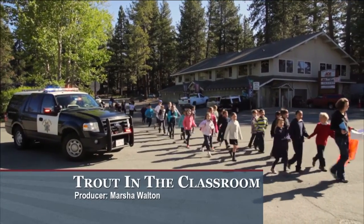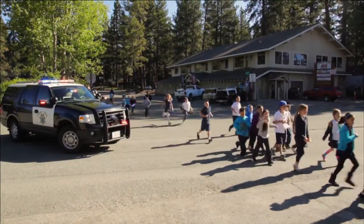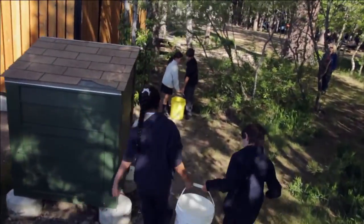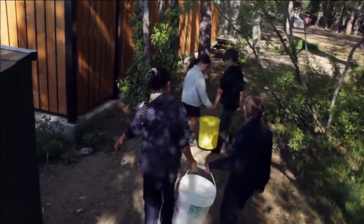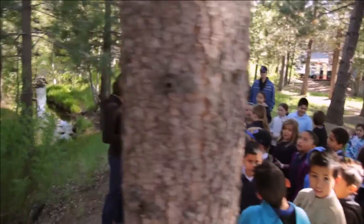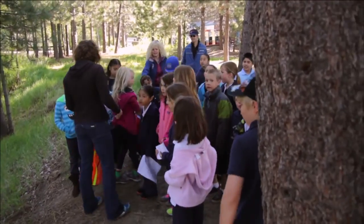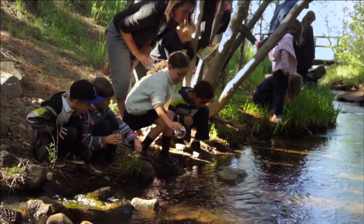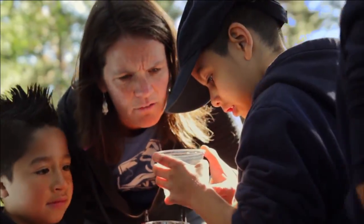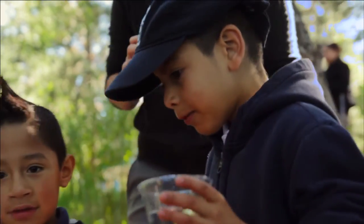These second graders are on a mission so important, they're stopping traffic. Okay, slowly, easy does it. Easy, you got lots of babies on board there, huh? Who's ready to let their fry go? Here we go. How many fins do you think? Okay, find a good spot.